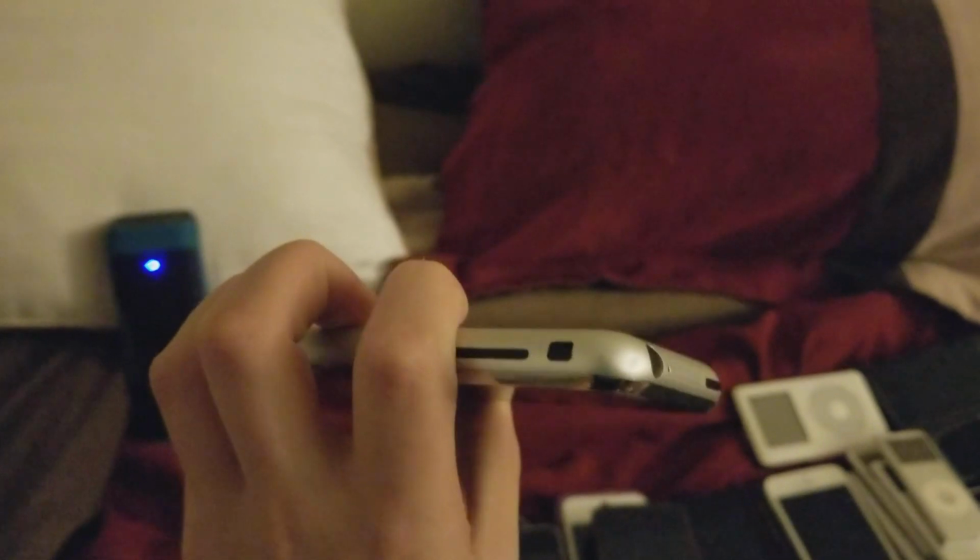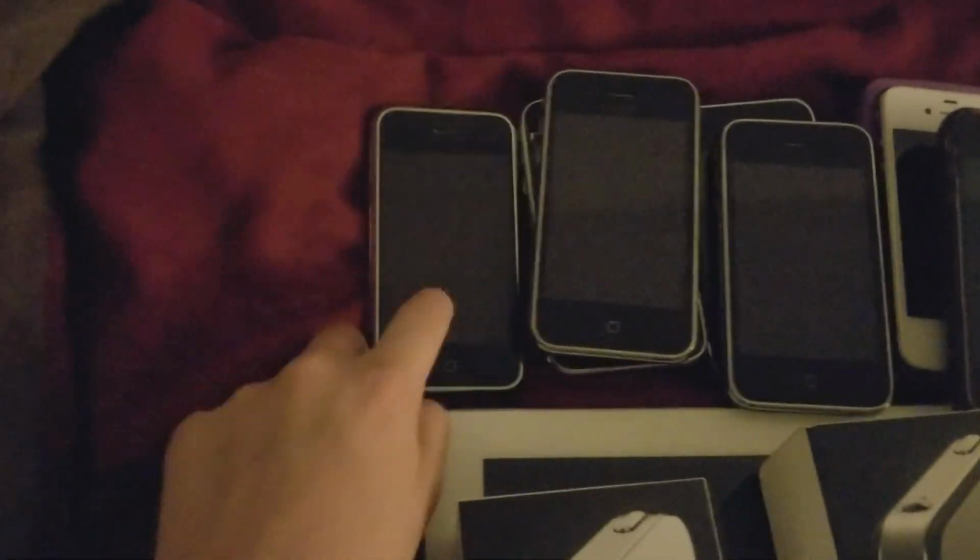It's never been dropped. That's the only dent on it, but there's no paint scraping. I don't really know how that got there. I found it in the Target bin. That's probably where the dent came from.